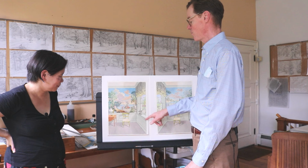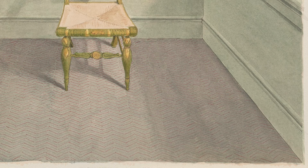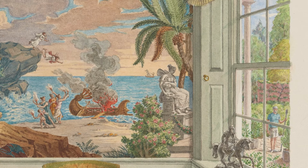So the color I used for the walls, I actually used green earth. As a watercolor, green earth gave a really beautiful, cool, soft green that had just the kind of chromatic qualities I wanted, and then I used the brighter viridians and greens made with Prussian blue for the scene outside.